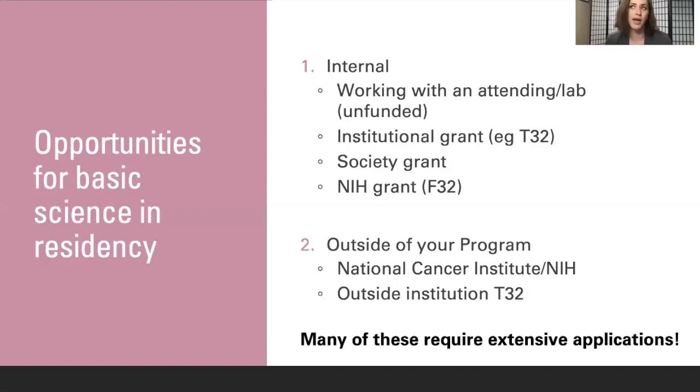Do you mean applying during your second or third year, with the intention of using that funding for dedicated research time? I was just saying, because I know Michigan, and correct me if I'm wrong, you guys have like 2 years of just dedicated research. But can you apply, or do people apply outside of those 2 years, like during their actual hospital rotations?